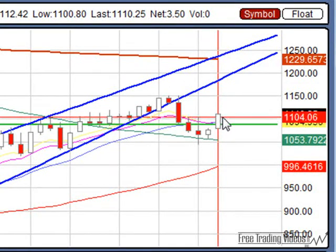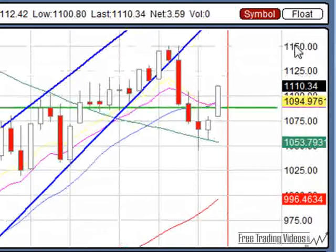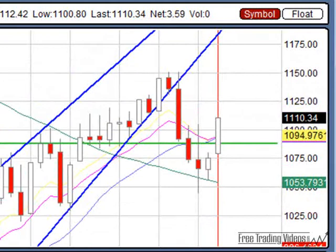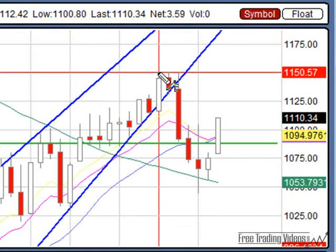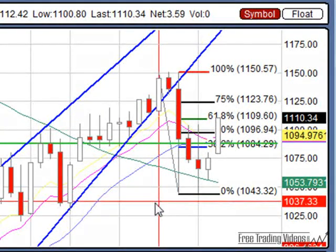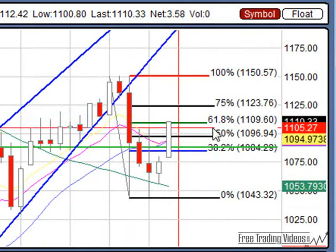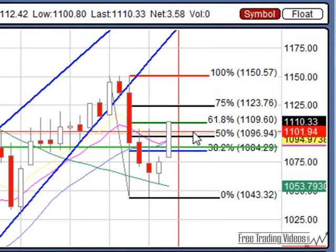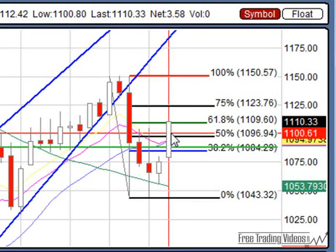So the question is how far will we head up? That is a big question. One thing we can do is drop a Fibonacci. For those that know Fibonacci's, you can pull a fib. And so I'm going to drop it there, pull it down to the low, and then come over and see where we're at. If you notice, we're right at the 61.8. Gang, that is a big time area of resistance.